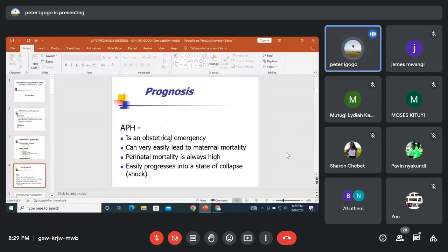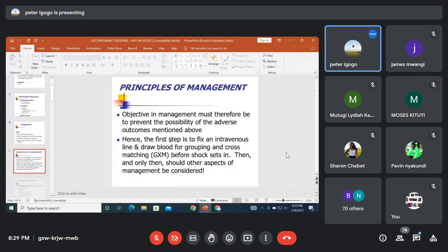So in terms of the prognosis, it's an obstetric emergency. When a mother is bleeding after 28 weeks, we take it as an emergency. It can easily lead to maternal mortality, maternal death. The fetal outcome is usually very poor. Perinatal mortality is also very high. And the mother can progress to a state of shock or obstetric collapse.